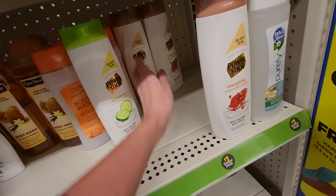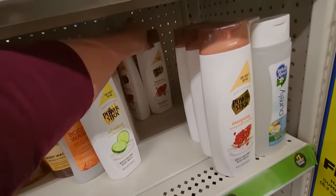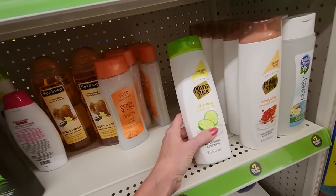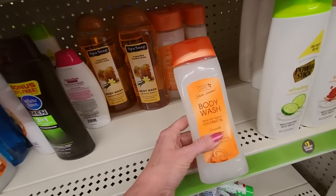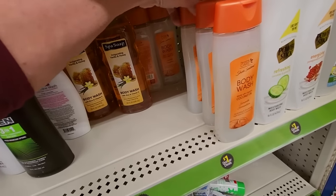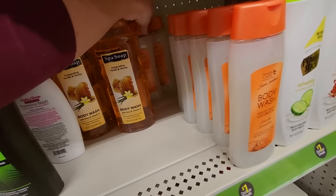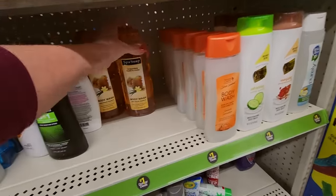We have Power Stick Energizing Pomegranate and White Tea Body Wash. Here we have Refreshing Cucumber and Green Tea. From Personal Care Shea Solutions, we have a Coconut Oil Body Wash made with organic coconut oil. Those are also 12 ounces. I think they used to be 16 ounces, so they have gotten a little smaller.